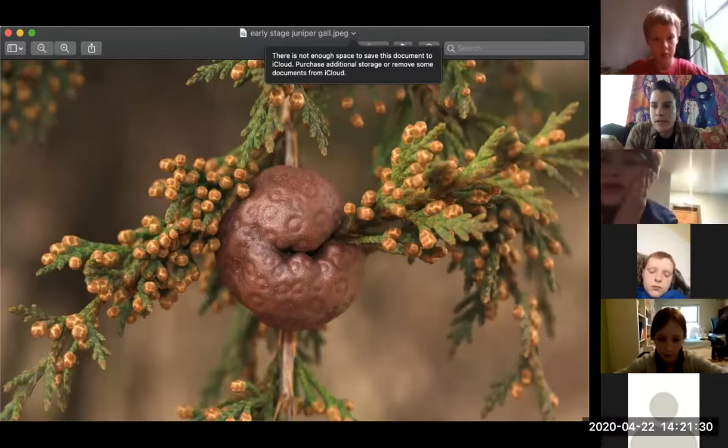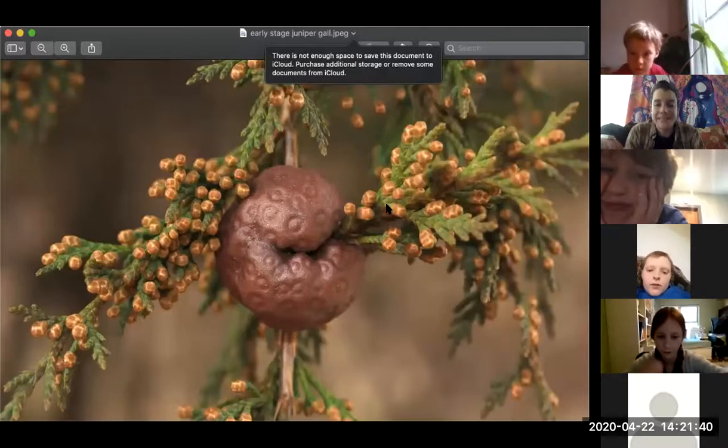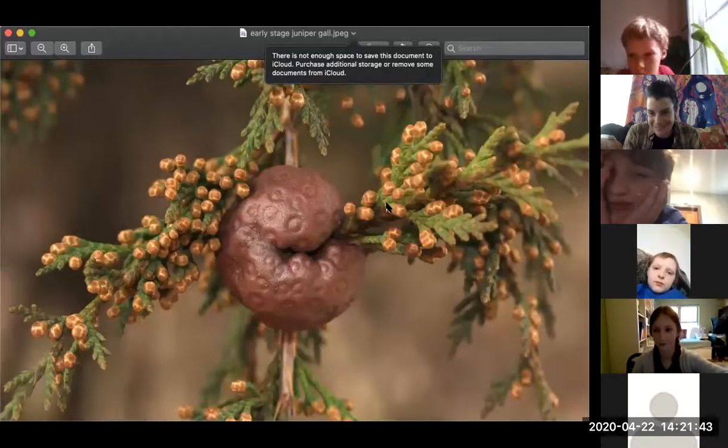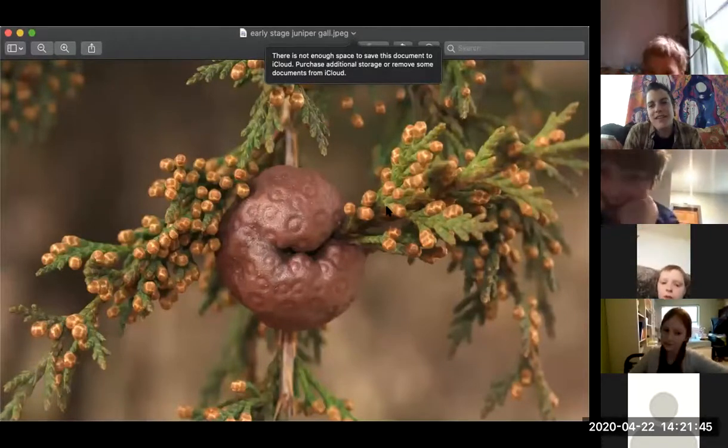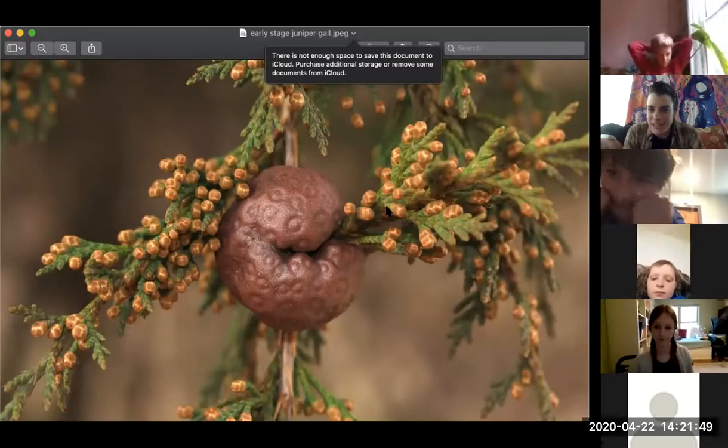Jaden, do you have a comment? And Elijah asks, can you eat it? I would not eat it. I don't know that it would necessarily hurt you, but I wouldn't try to eat the whole thing.